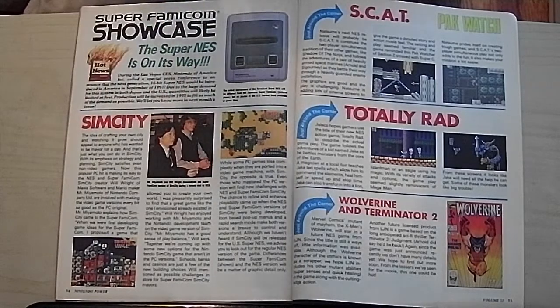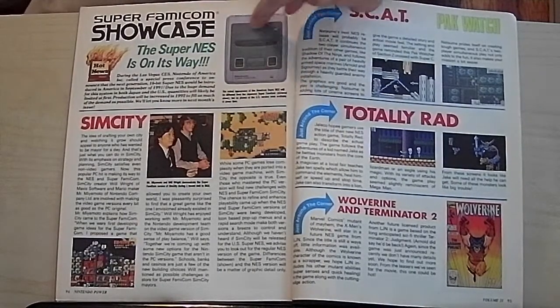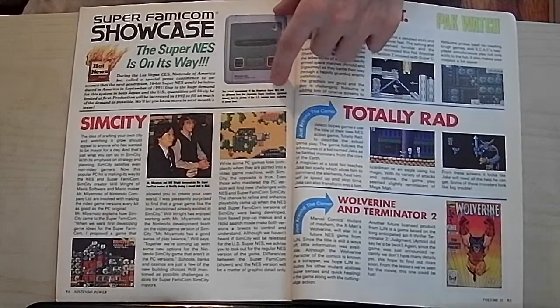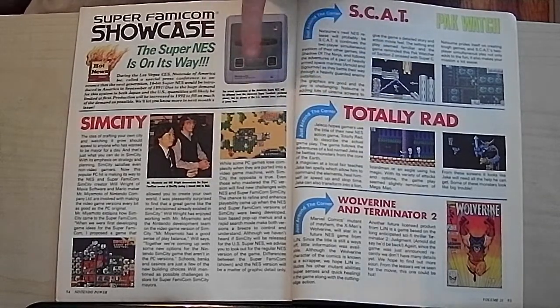So this is the 3rd time in these magazines we've heard of the Super NES. They're still showing this version here, which we didn't get this design of it. We got a different design, which I like the NES North American design of it. I like this one too, but I like the NES art design of it too.